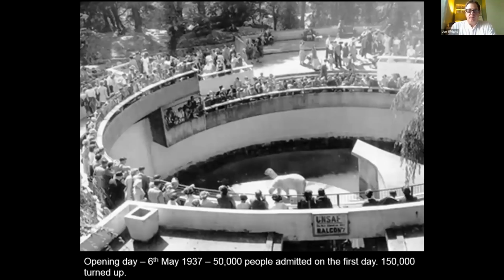Oh, I just wanted to include a picture of the opening day, because it was one of the things that marked out Dudley was that it was incredibly successful. 150,000 people turned up on the first day, only 50,000 could get in. It was a massive success story. And its fortunes, let's face it, 2017 marked its 80th birthday. Its fortunes have come and gone and sort of fluctuated somewhat.